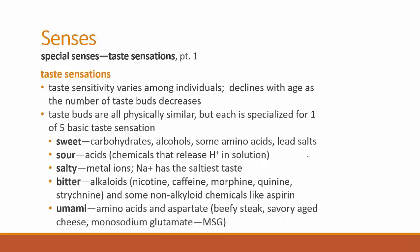Sour is provided by sour taste buds encountering hydrogen ions in solution. So acidic stuff tastes sour. Think lemon or lime juice, for instance.